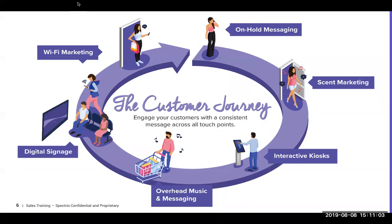Wi-Fi marketing is new to us. It's not a product we own, and it's really designed for longer dwell times. It's just a way to capture customer data and remarket to them after they visited a store. It's certainly not for every retail environment. The longer the dwell time and the more likely people are going to want to use free Wi-Fi, those are the type of folks we're targeting with that product. So restaurants, new car dealerships, places like that.